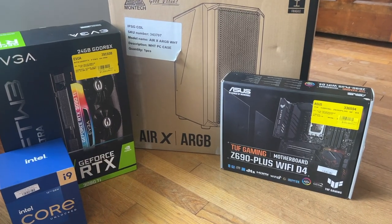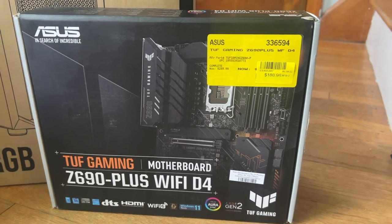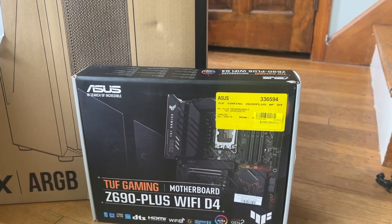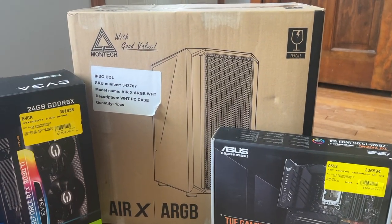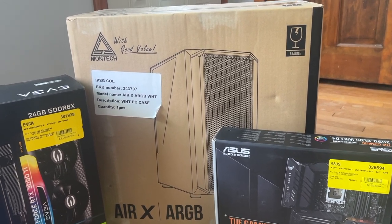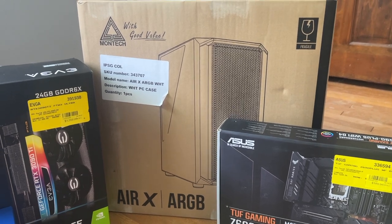All right, guys, just finished bringing everything inside. Like I stated earlier, we got that open box Z690 Plus Wi-Fi D4 ASUS TUF Gaming motherboard. It's marked down literally a third off its list price. Then I got this Montech AIR X ARGB case. It's in white. I've built with it before. I believe it has two 200 mil fans at the front. It was marked down to $59, so I definitely couldn't pass that up.